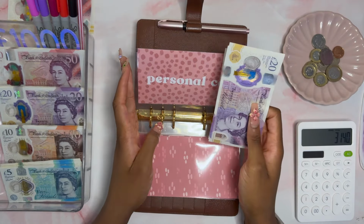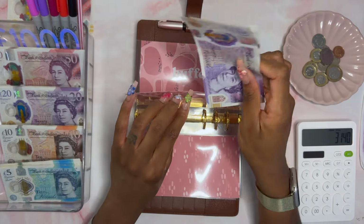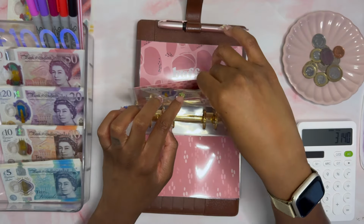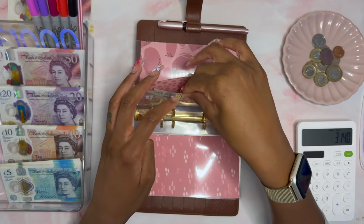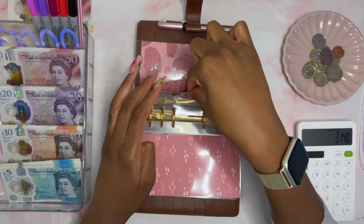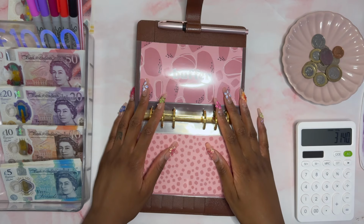And I actually have a basket on Boots that I need to check out. So this money's probably going straight back in the bank because I need quite a few bits. I feel like every day something runs out. It's always something that needs to be bought. So I'm gonna use personal care for that.